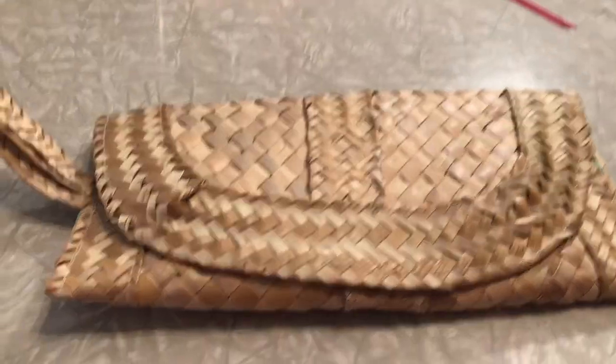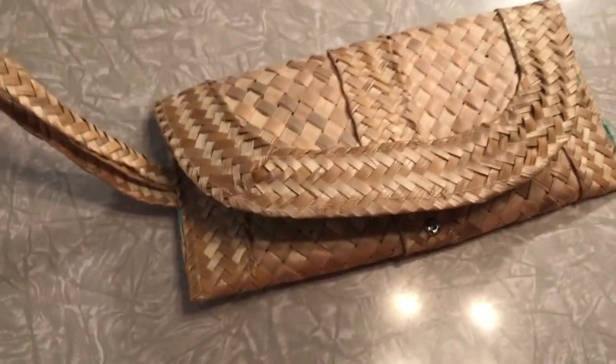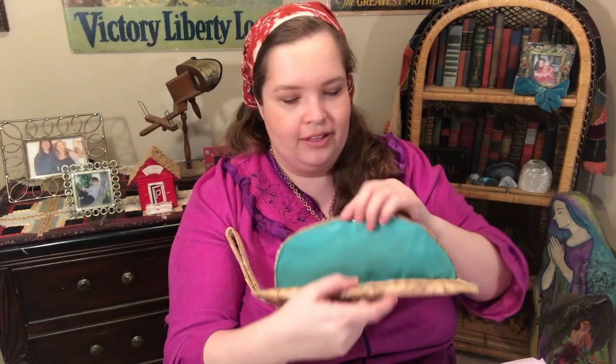Okay, and then this is my last bundle, and I know what's in here. So, let me pull this guy out first. So this was an add-on item. And so it's a little clutch. And I'm really into straw this spring, although I'm not getting out much, so using purses isn't as much of a thing, but once summer comes, I'll still be into straw bags. So I saw this and I was like, ooh, groovy. And then the inside's teal, which is my favorite color.